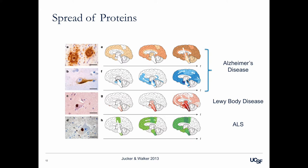And in Lewy body, typically this starts in the brainstem, the limbic system, and then spreads. And so the brainstem, that part in red, is affected. This is why we see a lot of the sleep disturbances, the hallucinations, and the motor problems in Lewy body disorders. And when the limbic system is affected, that's often why we see anxiety, memory loss, and those sorts of symptoms.